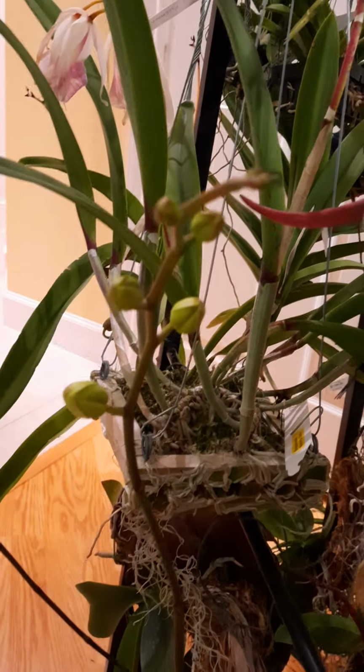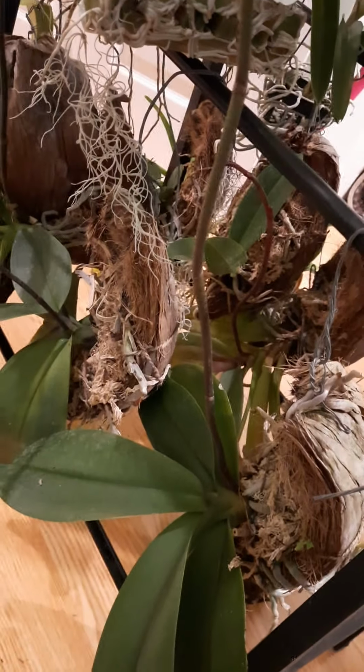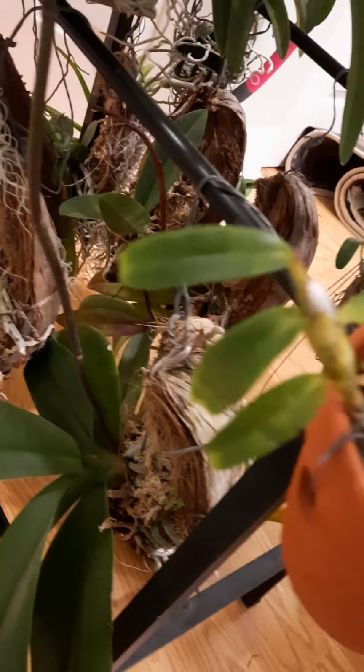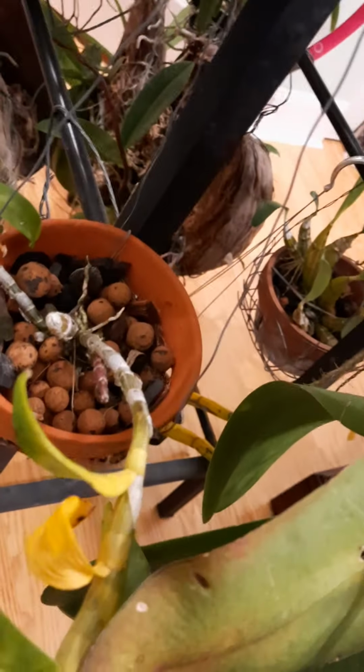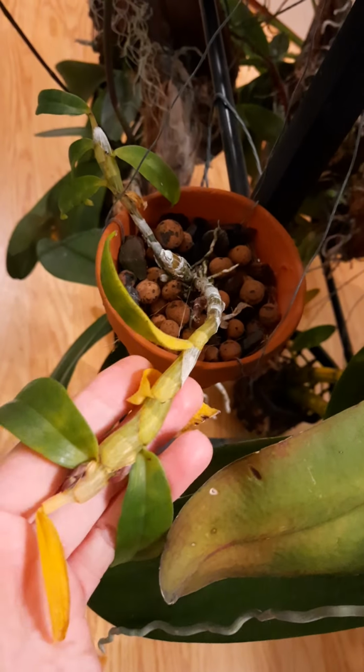This is another phalaenopsis ready to open. See, they are on a coconut husk, so I was able to bring them in, and they're loving it. Just need to find the right spot for them. Oh, this one is losing the leaves, but that's fine.